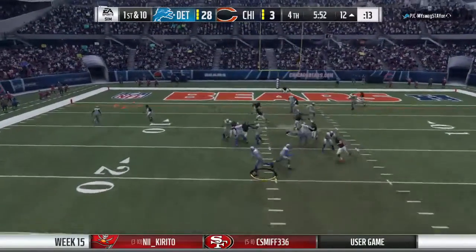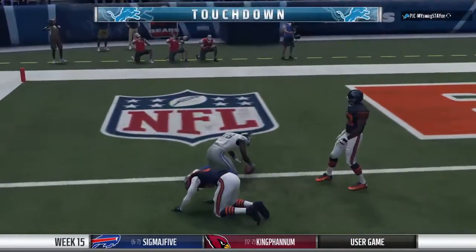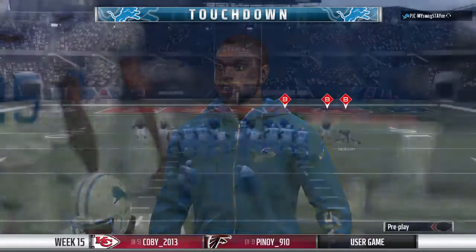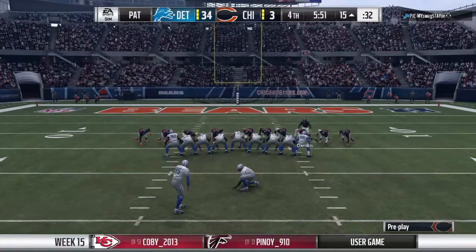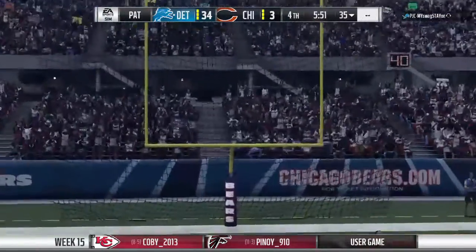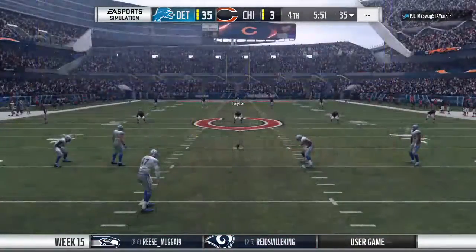On 1st and 10, Webb. And he takes this one in for a Lions touchdown. A great effort there. A 12-yard touchdown grab. And thanks to the interception, the Lions offense cashes in with 6. And he's been a busy man, 5 for 5 now as he knocks another one through to extend the lead.